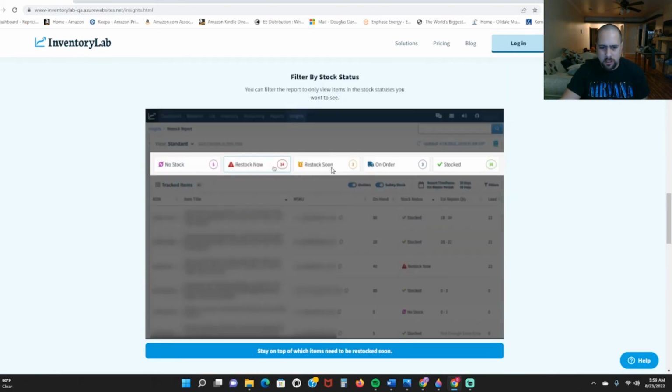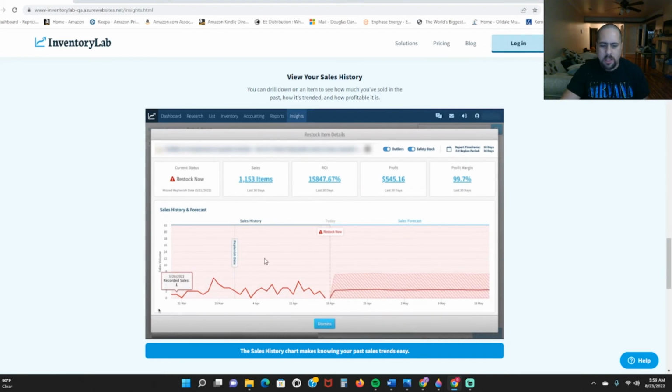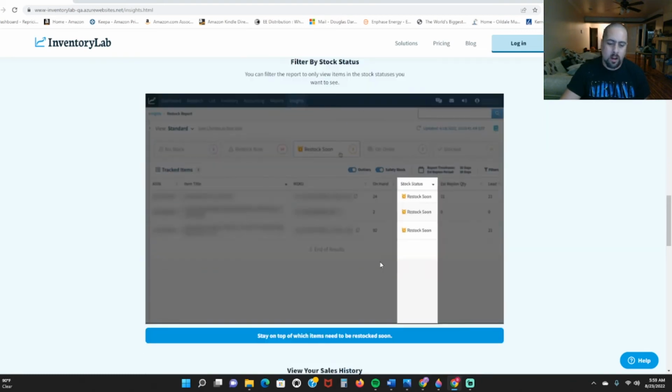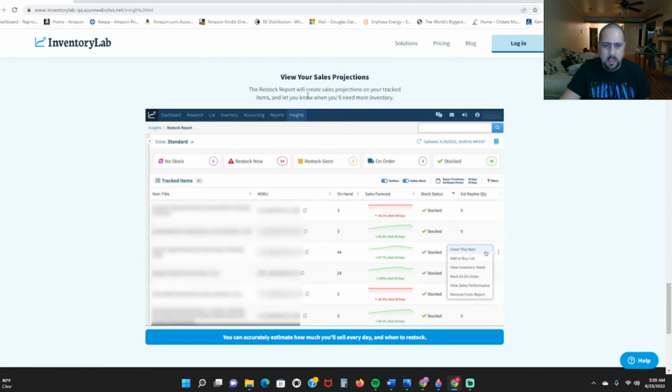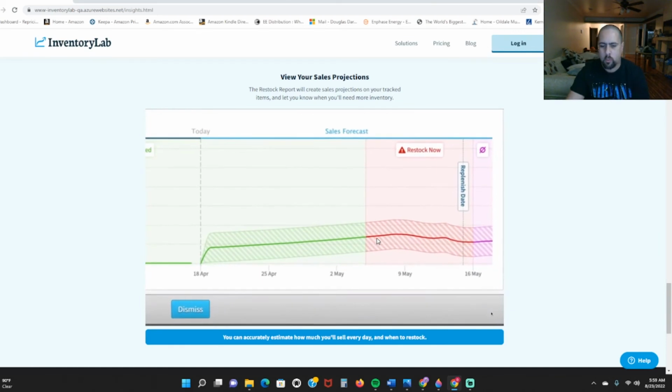But you can look at your sales history, which you can do already. You can already look at your sales history. They don't give you a graph, but you can look at, I think they call it ASIN profitability. So you can look at this information, just not in a graph, on Inventory Lab. It shows you your sales history, shows you your sales projections, which is actually the only thing really worthwhile on here, is it can show you your projections as far as what you could sell.